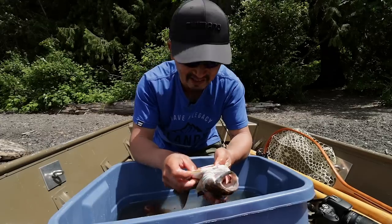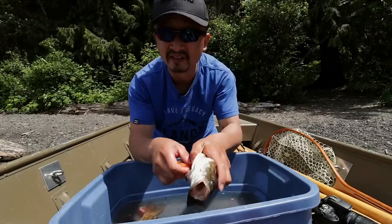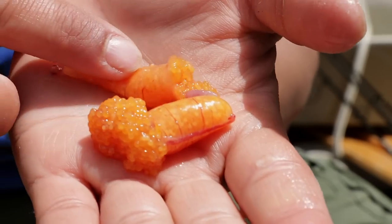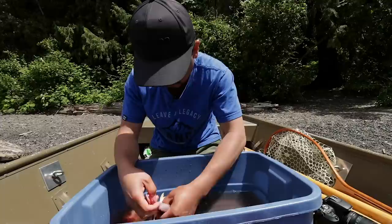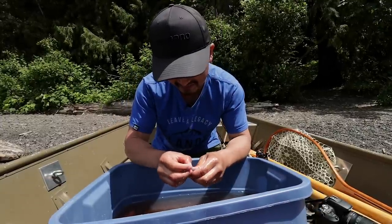Oh, this one's got tons of eggs. Look at this. So we just killed a fish that would have been spawning. Lots of eggs. Wow. There must be thousands of eggs in here. Oh, this one's got a full stomach. It's like Christmas opening up a present here.